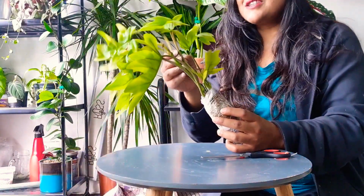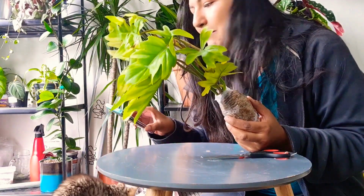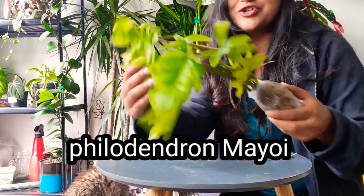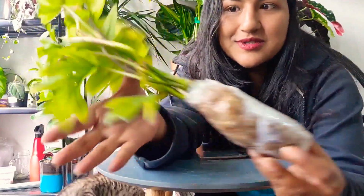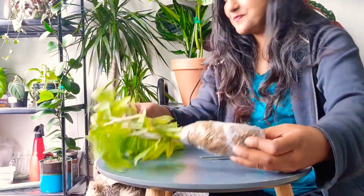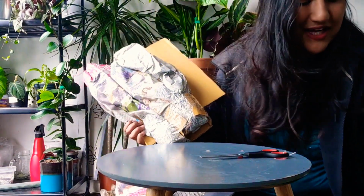Okay, so this is basically, guys, the philodendron Mayoi. The philodendron Mayoi. So stay tuned, guys, because I'm going to tell you how much each of them cost and stuff. So it's from Thailand, philodendron Mayoi. Here's the roots. Let me open all of them, see what they all are, and then I'll get into the roots and see how the roots are doing and tell you how much they cost. That's one. Put that back in the box so I can open the rest.